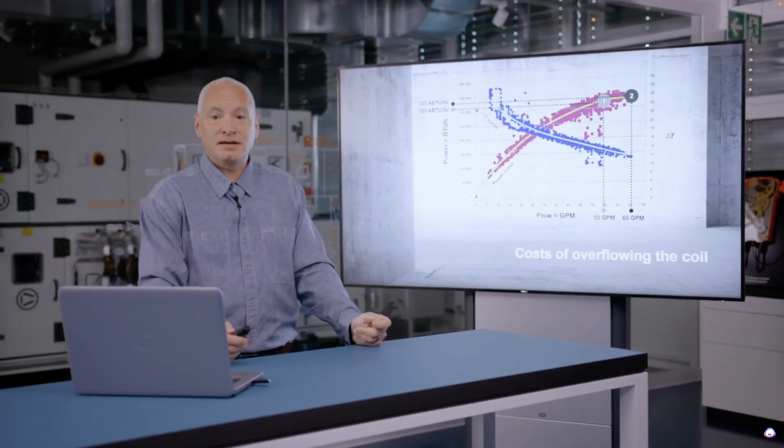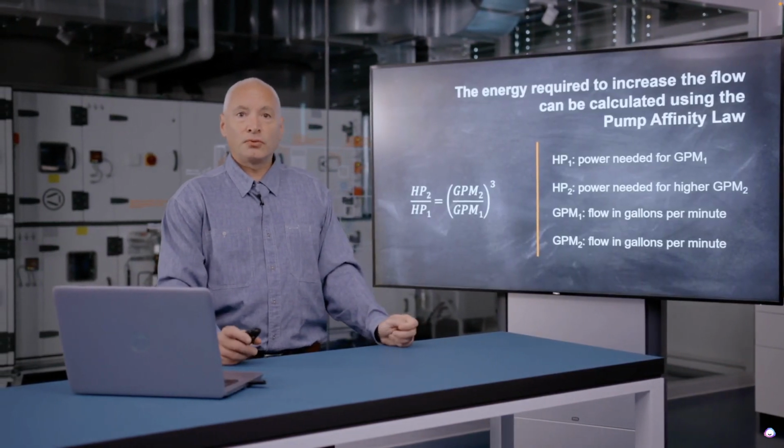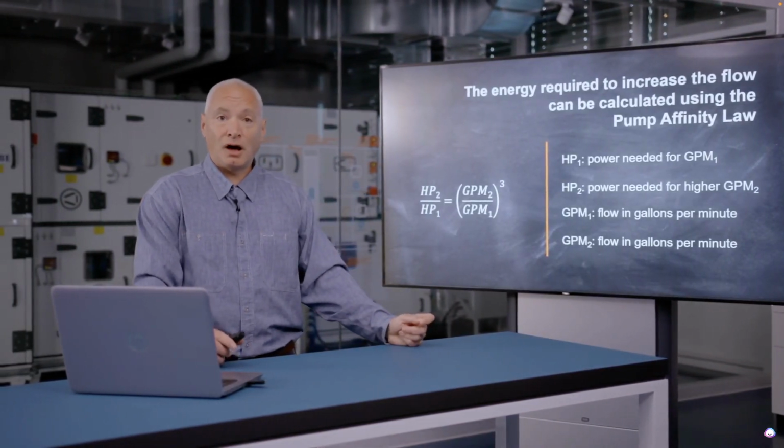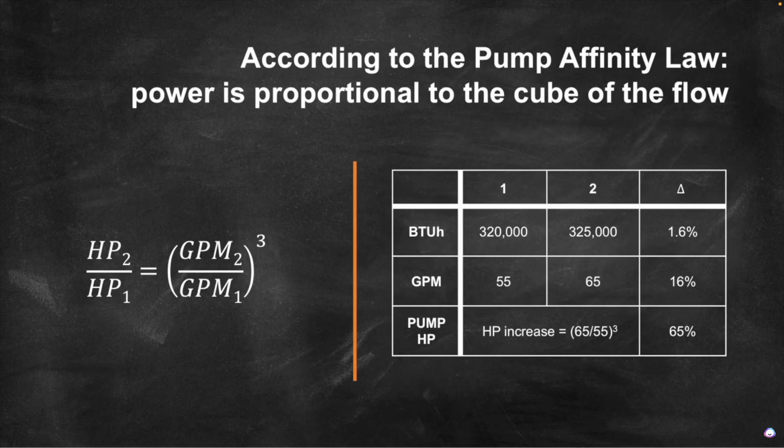What does this mean in actual pumping energy? We can use a formula called the pump affinity law to determine how much this additional flow, this additional use of energy, actually costs us in pumping horsepower. We can take those points from our chart and add them to our formula you can see here. With this, we can see the additional pumping requirements.